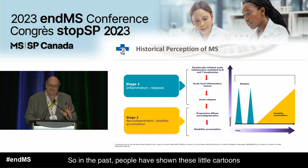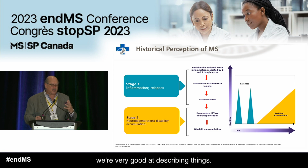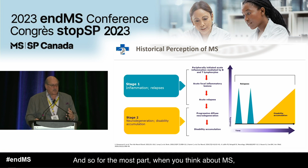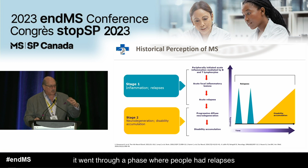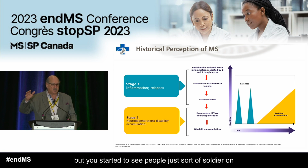So in the past, people have shown these little cartoons about MS and how it evolves. And because we're neurologists, we're very good at describing things. Most of the diseases that we treat were based on phenotypic descriptions of how people evolve. So for the most part, when you think about MS, it went through a phase where people had relapses and remissions, and then after a while, you didn't appreciate any more relapses, but you started to see people just sort of soldier on with a progressive disease.